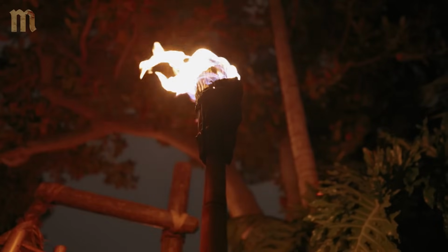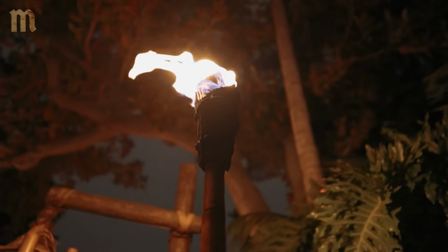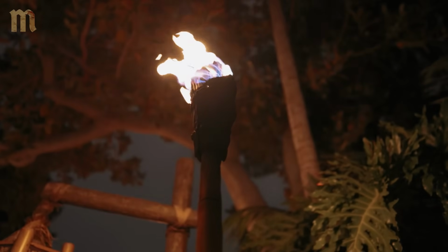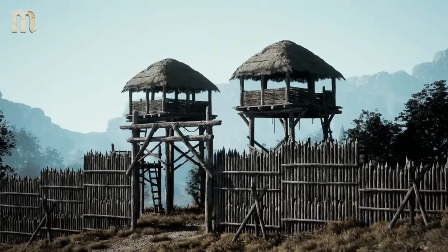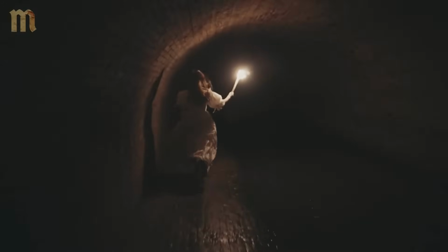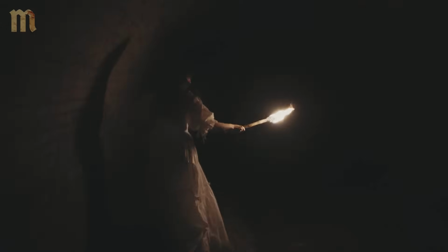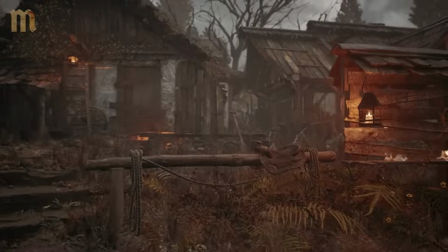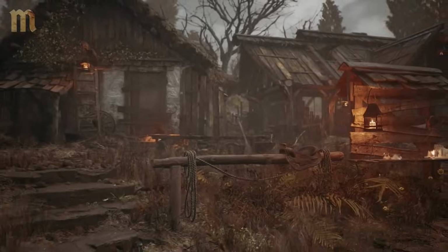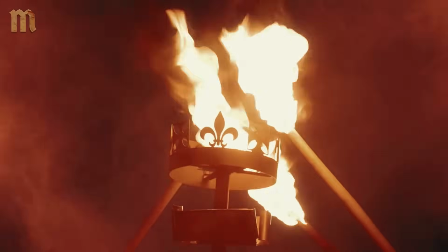At key vantage points, hilltops, towers, or forest clearings, fires were pre-built and kept ready to ignite. When danger was spotted, like an enemy army approaching, the first fire was lit. That flame, visible for miles, would be seen by the next outpost, which would then light their own fire, and so on. Within hours, entire regions could be alerted to threats. Castles could prepare defenses, villagers could evacuate, and militias could mobilize, all without a single spoken word.